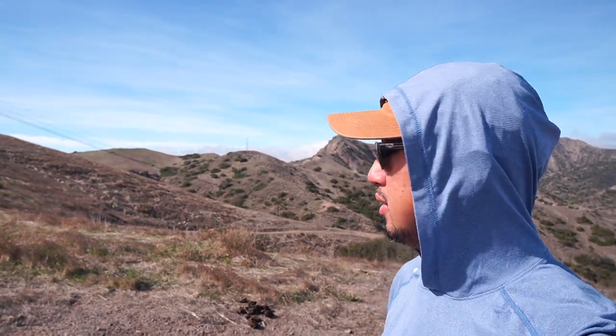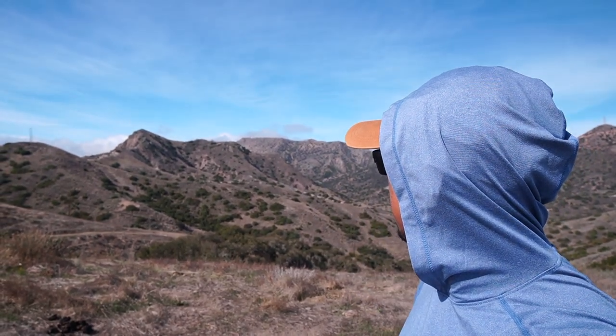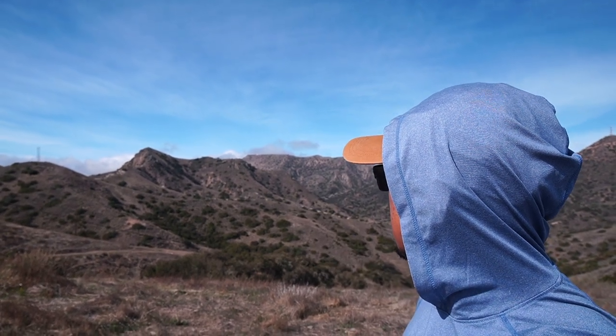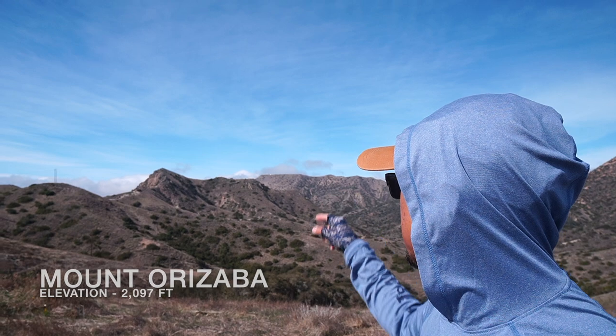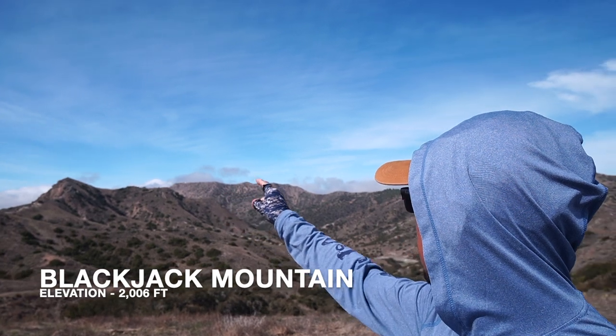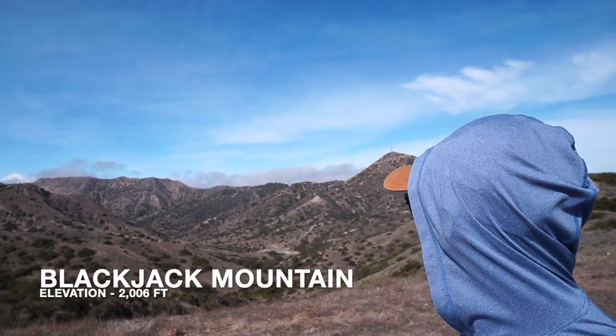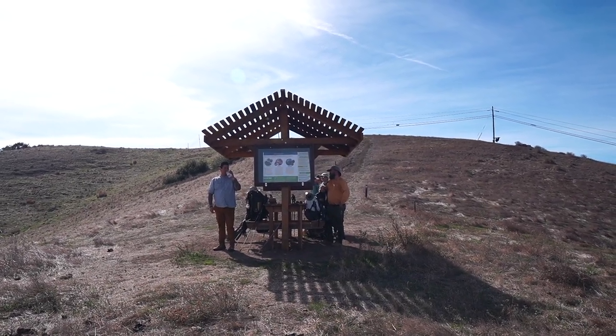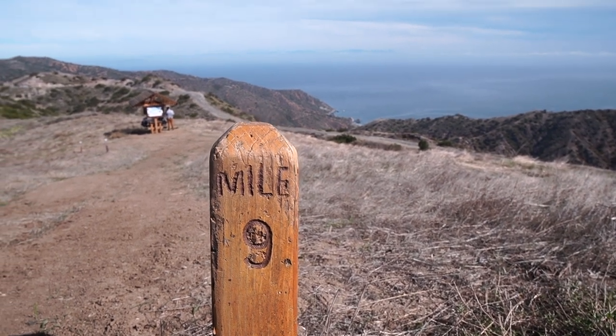From where we are right now, mile marker, you can see the highest peak here on the island, which is Mount Orizaba. Here's the one right there with the white structure up there. It's like a flat top. That is 2,100 and something, I guess. I'm not sure, but I'll put the height of the mountain on the screen. The next highest one is, I think, Blackjack Mountain, which is 2018 or something. And here's the 9 mile marker.